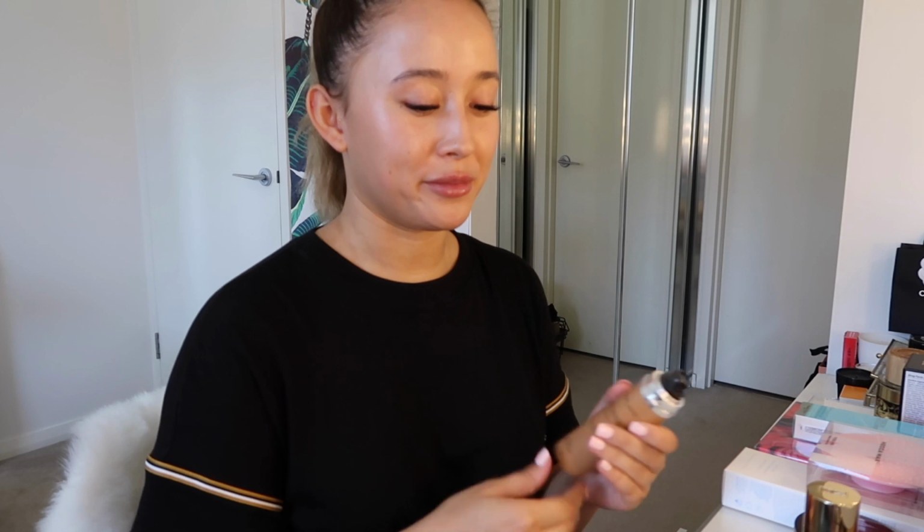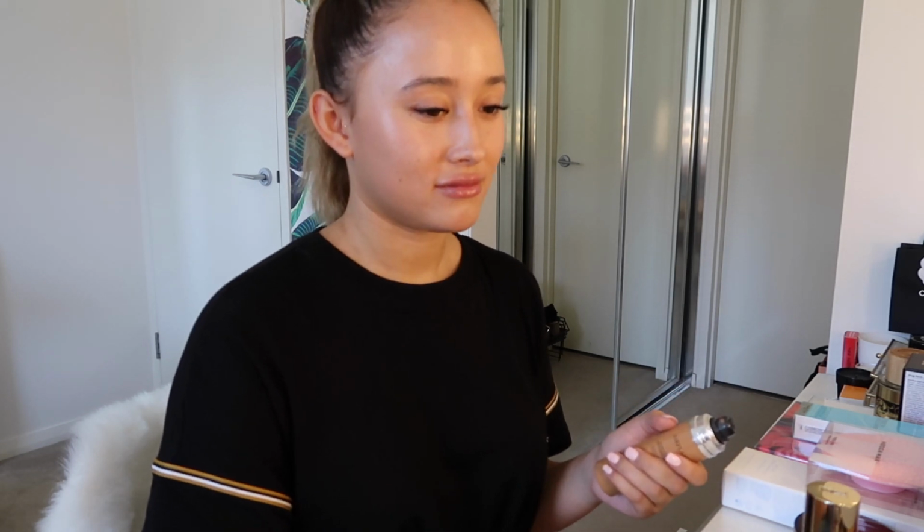I look quite pale on the camera right now, but I have some colour at the moment. I need to start going to the beach and tanning before winter comes in Perth, because then I won't be able to get any sun.